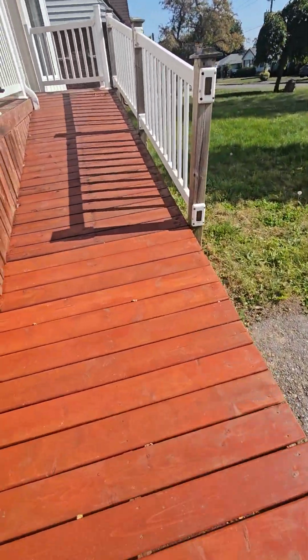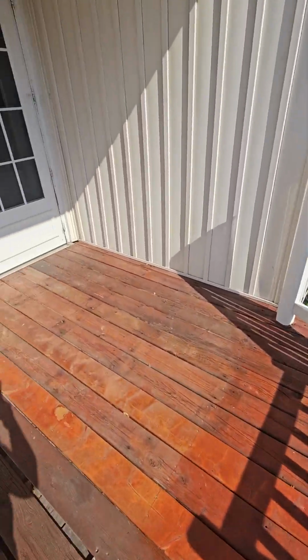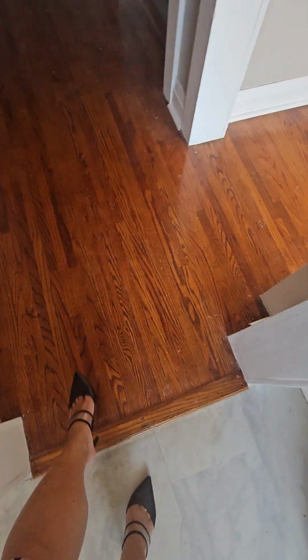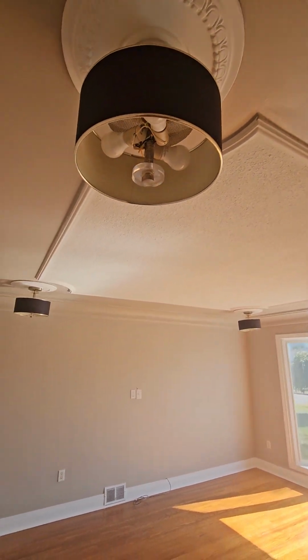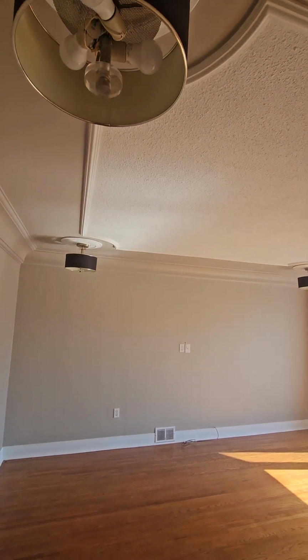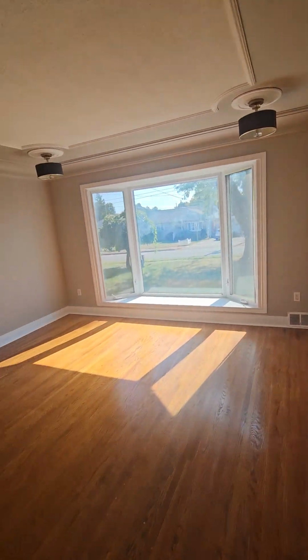All right, so go up this ramp here. I've already had a peek around inside, so I got the lay of the land. Nice screen door and metal door here. Just laminate tile, but the place is all hardwood, gleaming hardwood. So this would be your living room area, big bay window. It's kind of wonky. They put the lights in little sconces in four corners, and they're on dimmers, so they go up and down. So it's kind of interesting. It's a big space though, definitely. You could put lots of furniture in here.